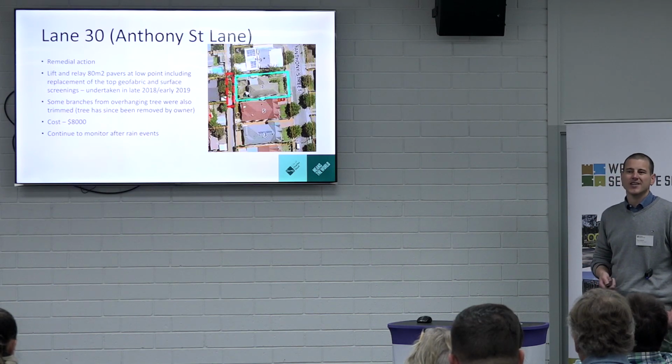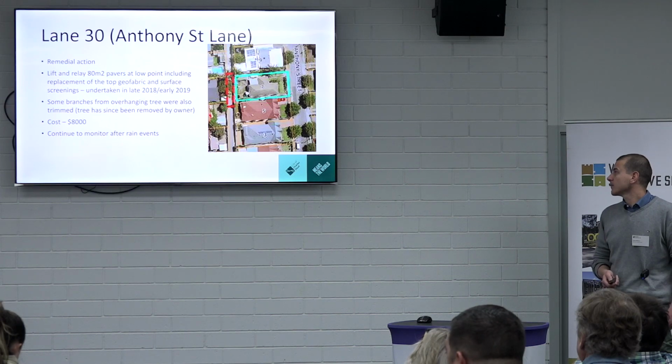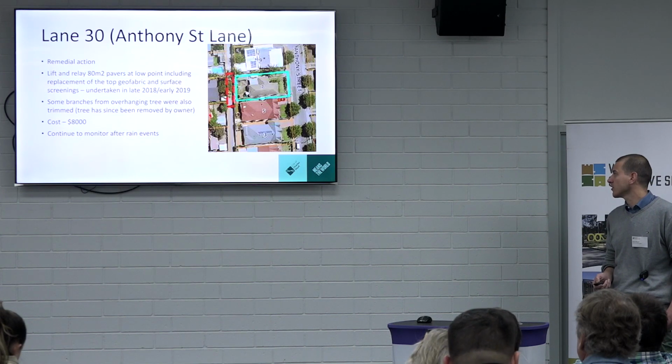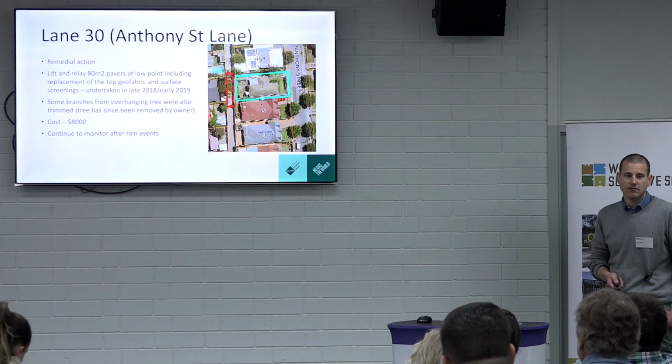That was about $8,000, so it's about $100 a square metre. Probably would have been a little bit less if we had a larger area, but again, just that small area, you have those costs. We've continued to monitor that, and we haven't had any further issues.